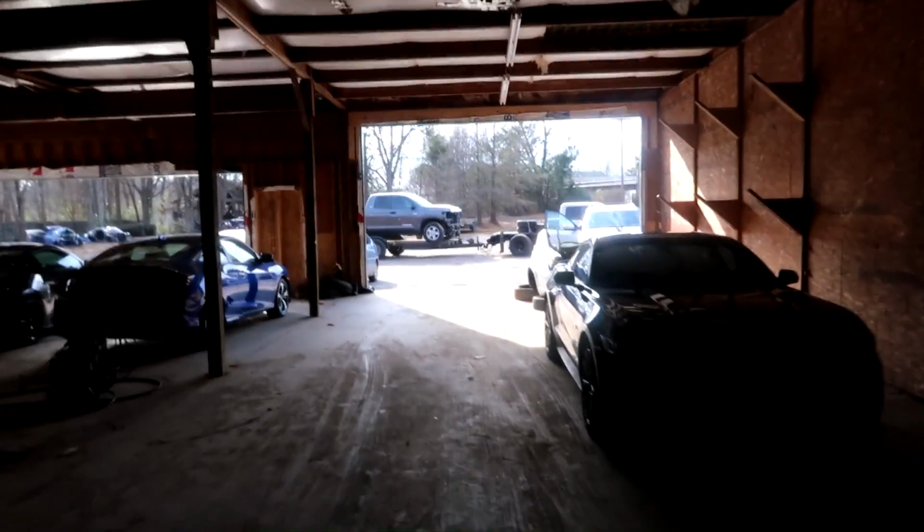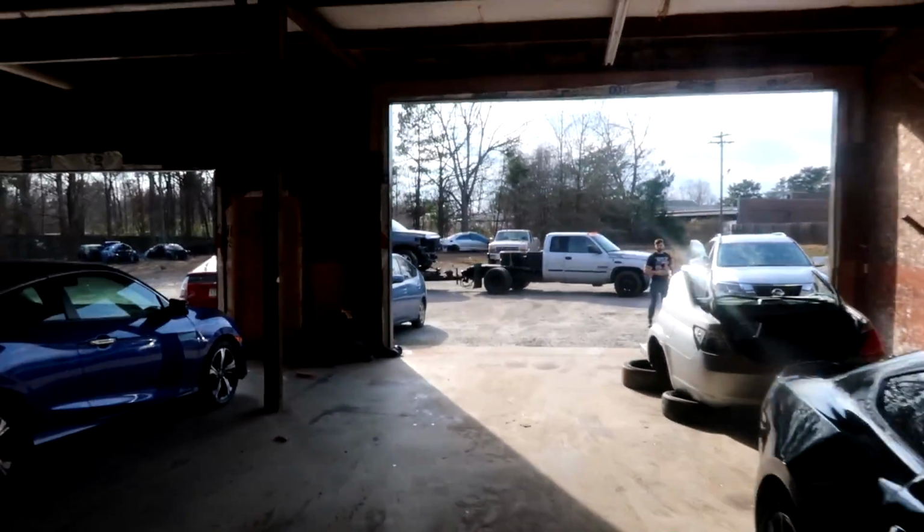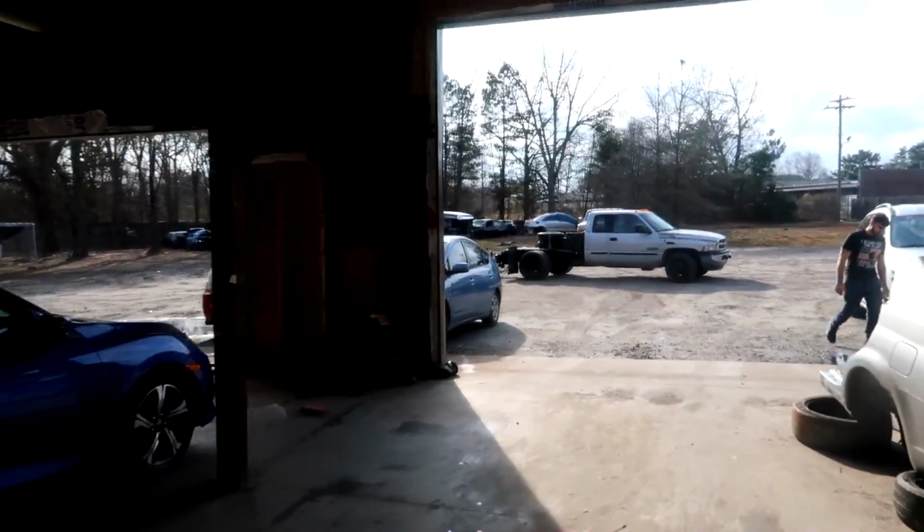I just recently bought a new build. The delivery guy should be here any minute, so I'm waiting on him. As soon as he shows up, we're gonna go out there and look at the new build. Alright guys, next project I got here is a 2016 Toyota Tundra.